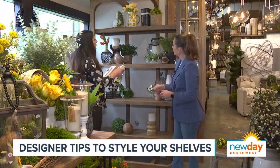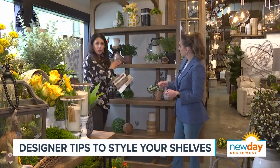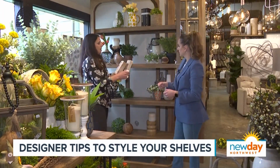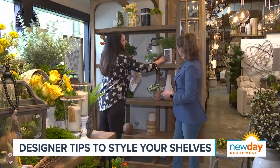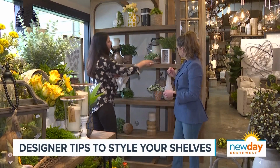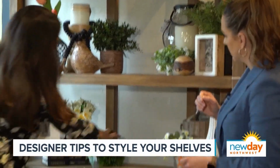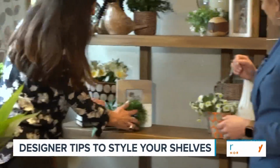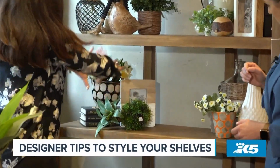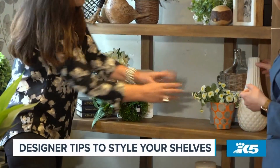So what you'd want to do, instead of lining up one whole shelf with pictures of family, you're going to want to try to tuck them into what you already have going on. And intersperse. It just is a classier way to do it. For this one, maybe we can tuck him back here. If you have awards or anything, just create, like I said earlier, simple little vignettes.